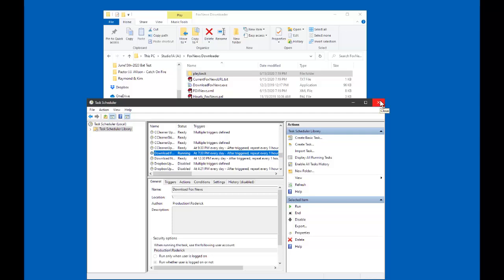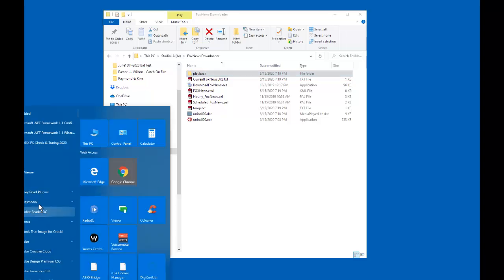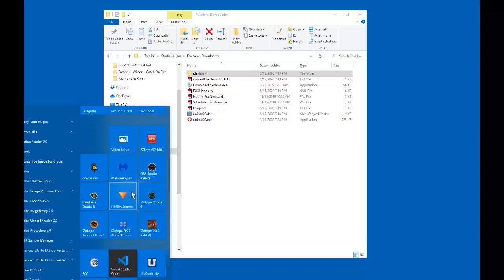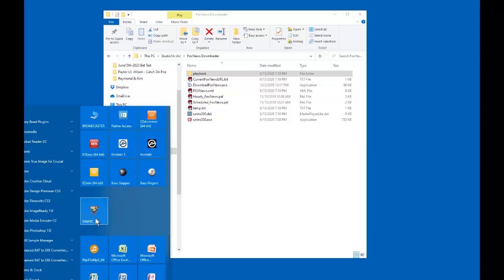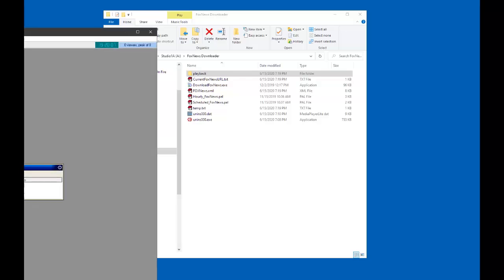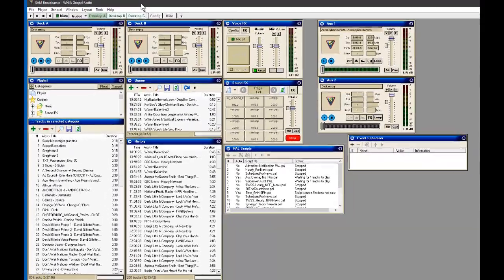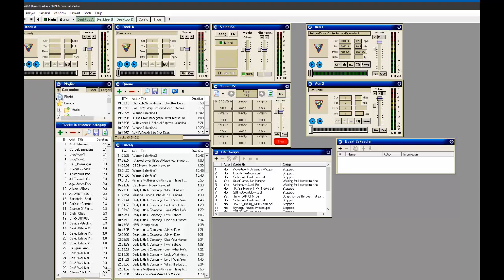Everything is great. Now, SAM Broadcast users, here we go. I'm going to launch my SAM Broadcaster. This is a very old version of SAM Broadcaster, but the process is exactly the same. All SAM did was change the look of it, but basically SAM is the same as it's been for decades. They added a few new features, but for the most part, it's basically the same thing.